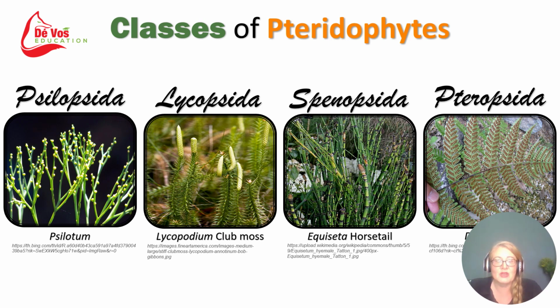Next we have the Spinopsida. They are known as horsetails, and they have these jointed stems with small leaves, kind of like the segments on a bamboo plant. Horsetails are resilient and have been around for a long time. You might find them near water, standing tall and proud. They include the horsetails and scouring rushes. They have a high content of silica in their cell walls, which makes them abrasive and useful for polishing metal or wood. And lastly, the group we will be discussing, Pteropsida.